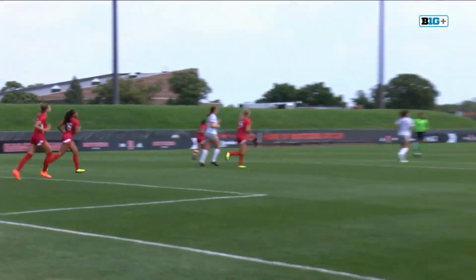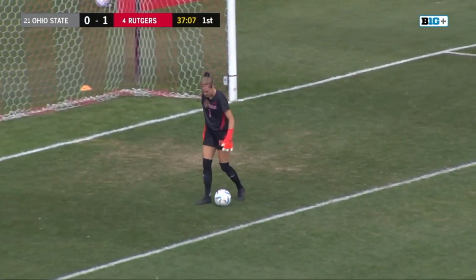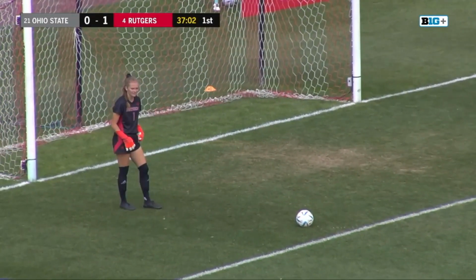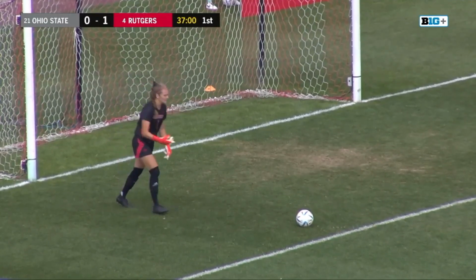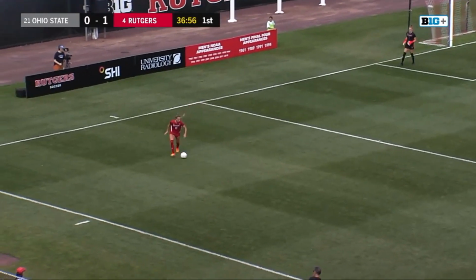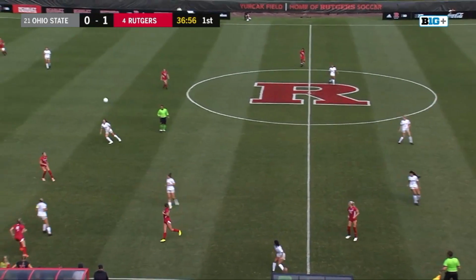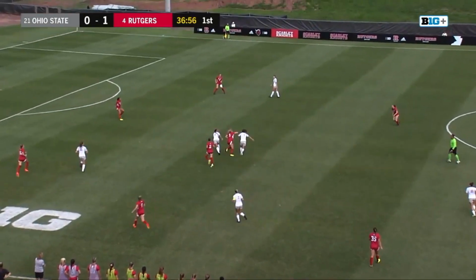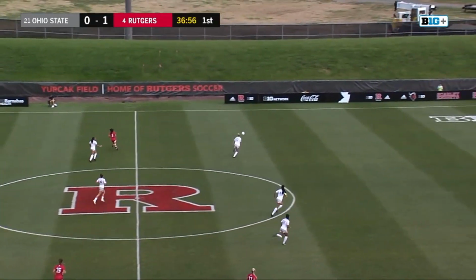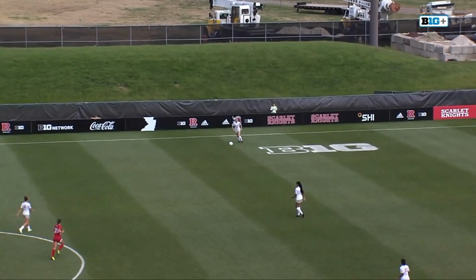Another vantage point of a chance there for Sears. That was something that could have easily gotten a little touch on the ball as it went across. But you could see how difficult that is to defend with the pace and the bend. Much easier for the players coming in on goal than the ones who have their back to the play or might, and you always try to prevent this, be facing your own goal when defending. Missed header there, but Ohio State's back line will sweep it up. It's Olivia Sensky back there.